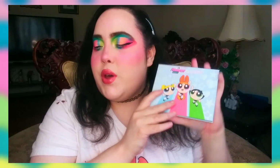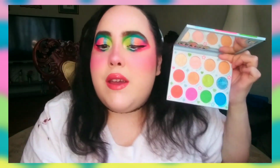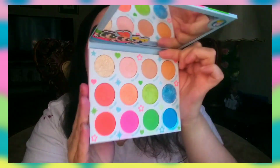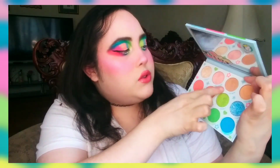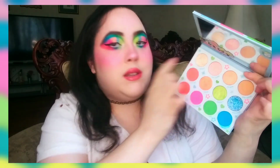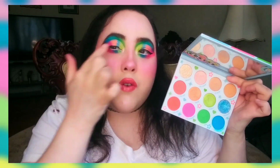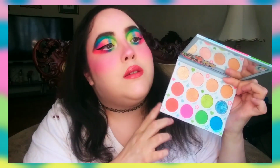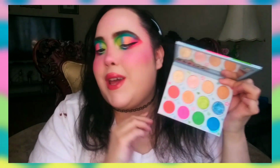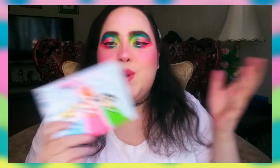So I used this palette to create this look that I did, and it's super adorable, super cute. I used almost every shade in this palette except for 1, 2, and 3, but everything else I did use. Especially this glitter. It's very soft glitter, right here in the center of my lid. What do you guys think? I think it's super adorable, and I love PowerPuff Girls since I was a kid.